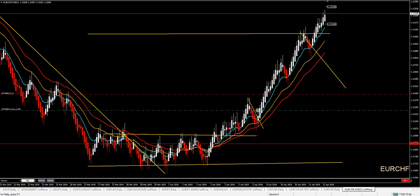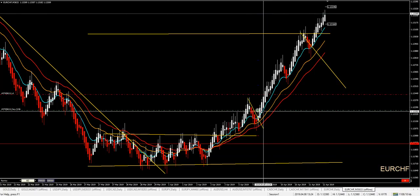Again, I have chosen some pairs to see what happened this week, the more representative ones. We will start with Euro CHF. Many of you took this trade, we had it in our watch list, and of course what you need to do is just stay in this trade. This was a very nice combination with our rules, with the filters that we applied, that came through.